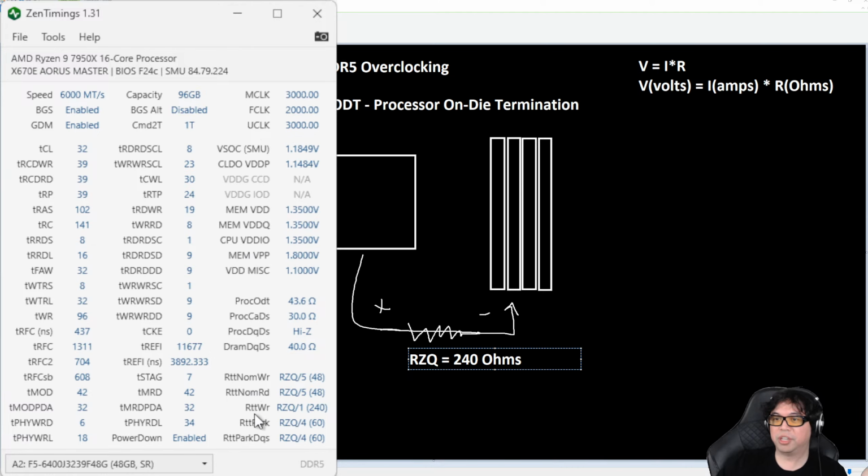But notice down here in the bottom right, what is all this stuff in the bottom right? We have proc ODT, which we just talked about. That stands for processor on-die termination. Oh, notice there's the Greek capital letter omega. This is not a voltage, and it's not a current value either. It is an ohm. It's a resistance value. This is a resistor value.